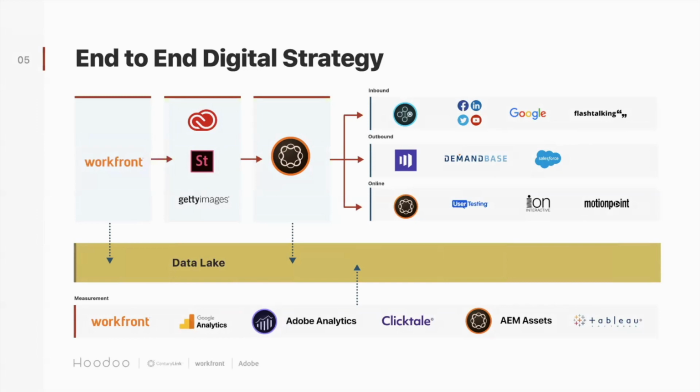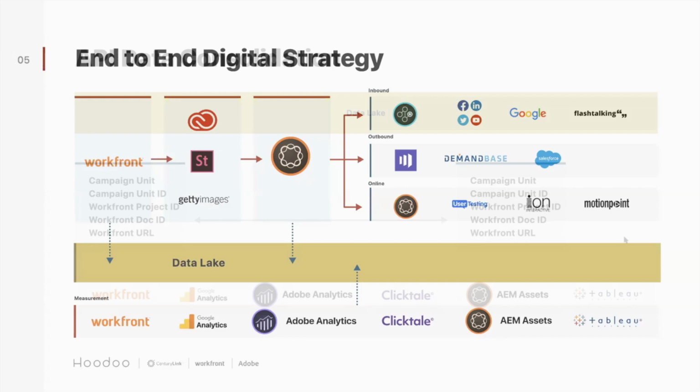Our design was to consolidate our marketing teams through a centralized workflow management tool with access to the creative tools and the ability to post to a single asset repository where we could then activate the asset across multiple distribution channels for inbound, outbound, and the web, all of which are integrated in one or more of the analytics tools referenced below. The key thing to note here is that we have focused on establishing a data connection for all these applications in our tech stack into a centralized location, which is our data lake.